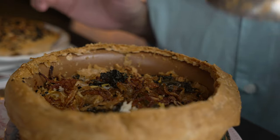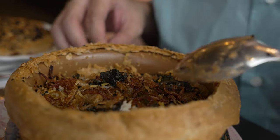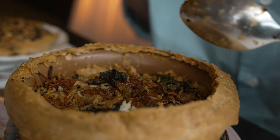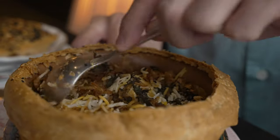Alright, the way I do biryani is, before we eat the biryani, because now it's piping hot, we gotta let it sit for about 5, maybe 10 minutes. Let it cool down a bit and then we taste it so the flavors can present themselves beautifully. Okay, while we're waiting, I'm gonna help speed up the process of letting it cool off. Let the steam escape a bit.